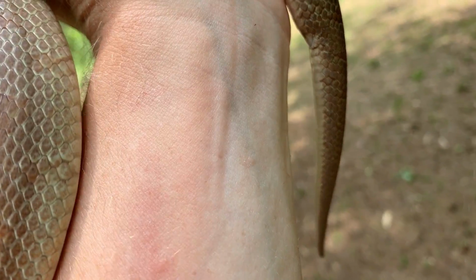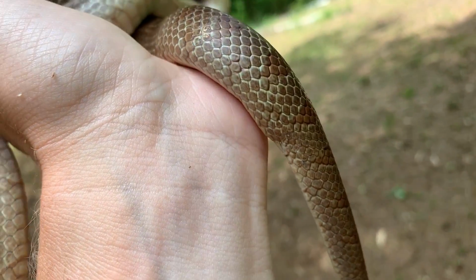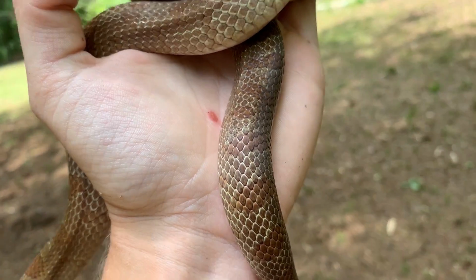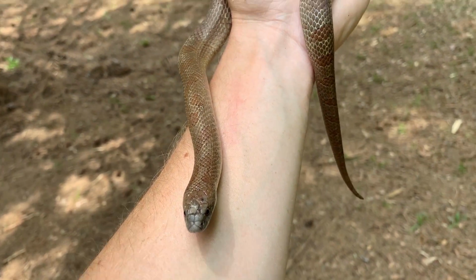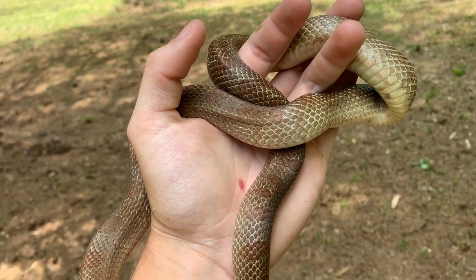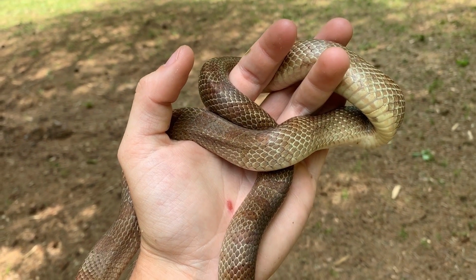I can't tell if this is a big female or a big male. I want to say it's a gravid female because of how fat she is, but that's a long looking tail. I'm not as good at sexing these guys as I am with Eastern Kings, but just God, what an amazing snake.